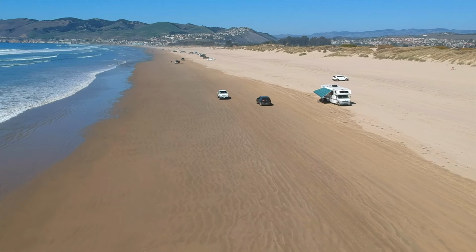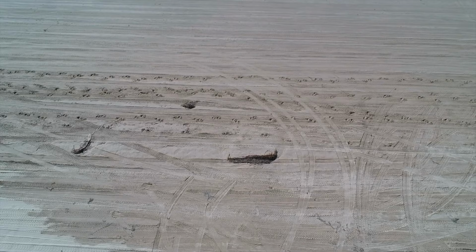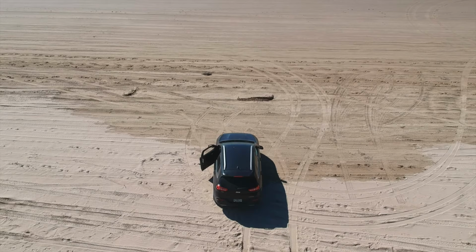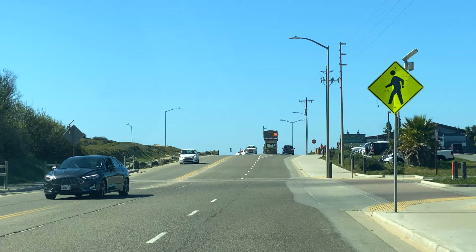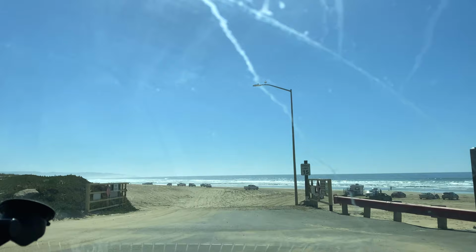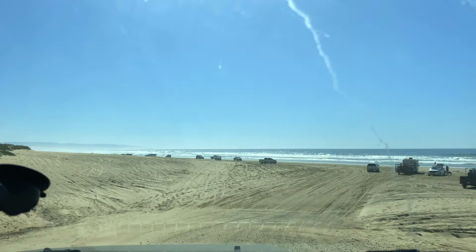The Oceano dunes in Pismo Beach is the only location in California where you are allowed to drive and even go camping on the beach with your vehicle, which is a very unique experience. We're here at the beach in our car. And this is one of the only beaches you can drive on in California.